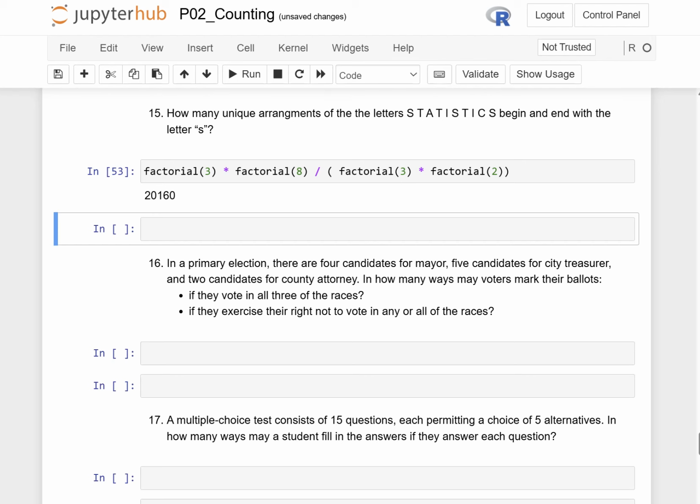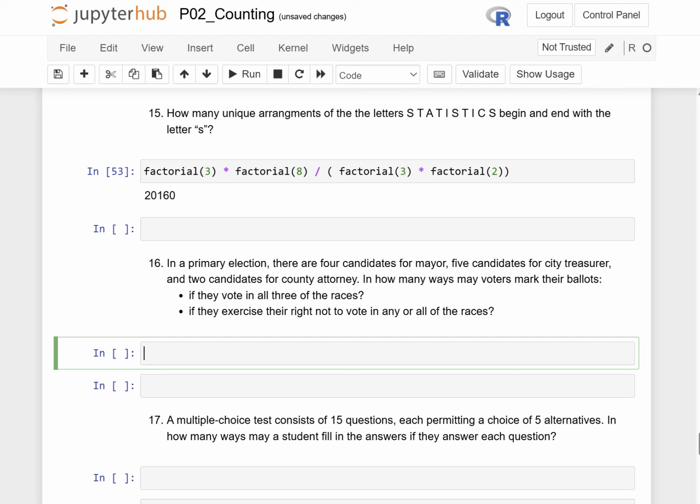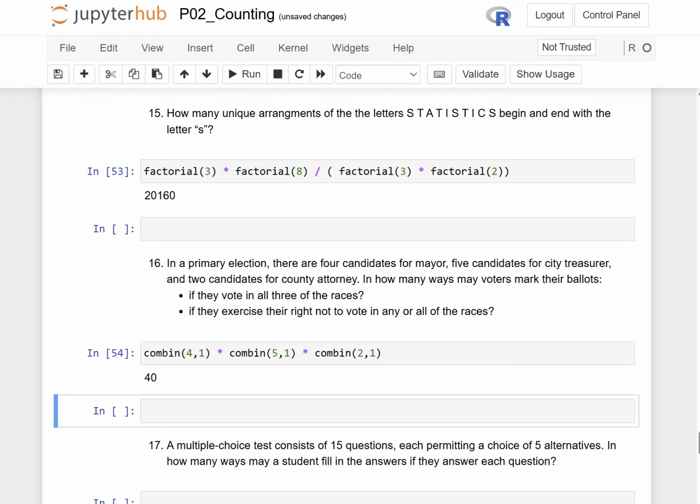In a primary election, there are 4 candidates for mayor, 5 candidates for city treasurer, and 2 candidates for county attorney. If you choose in every one, so from the 4 mayoral candidates we're choosing 1, times the 5 candidates for city treasurer, we're choosing 1, and for the 2 candidates for county attorney, we're choosing 1. That's the answer. There's 40 different ways to fill out the ballot if they vote in all 3 races.